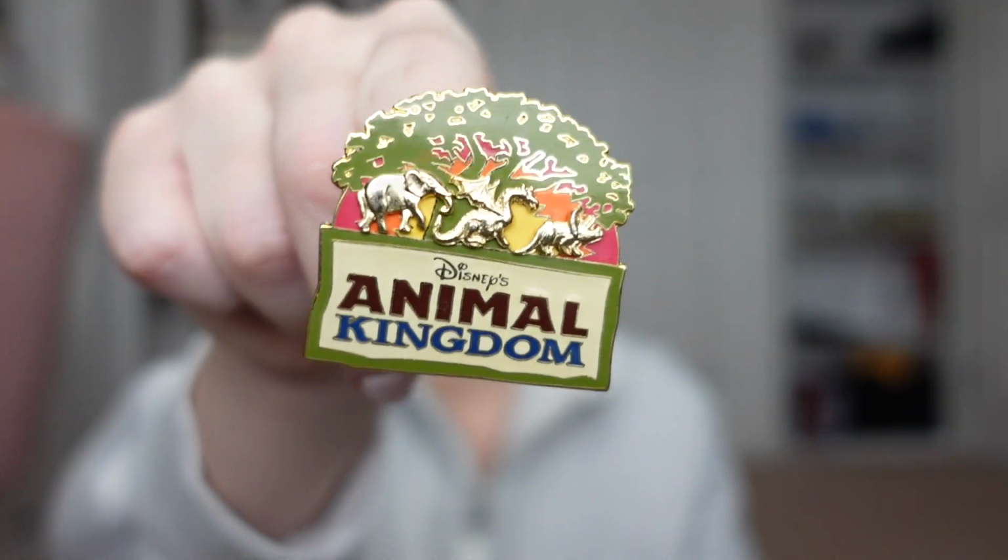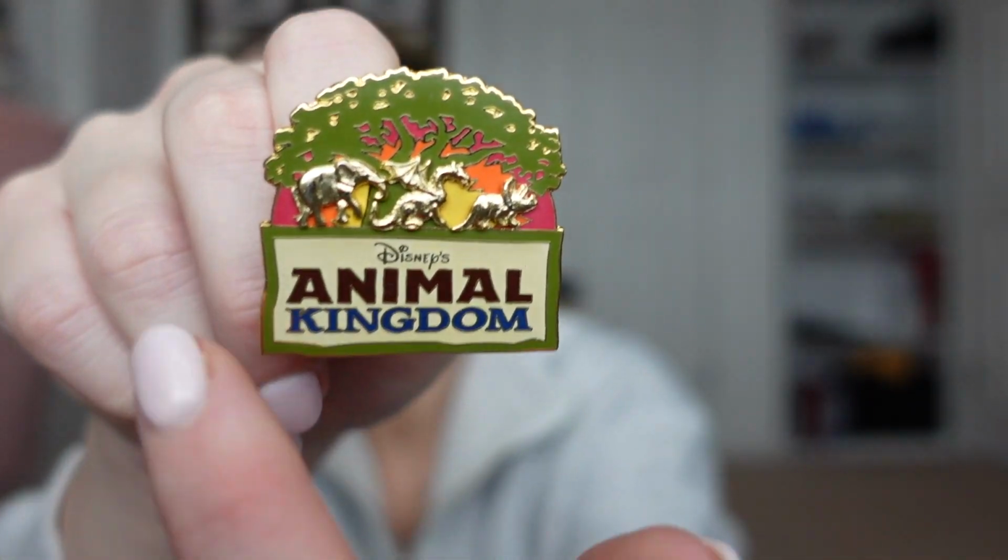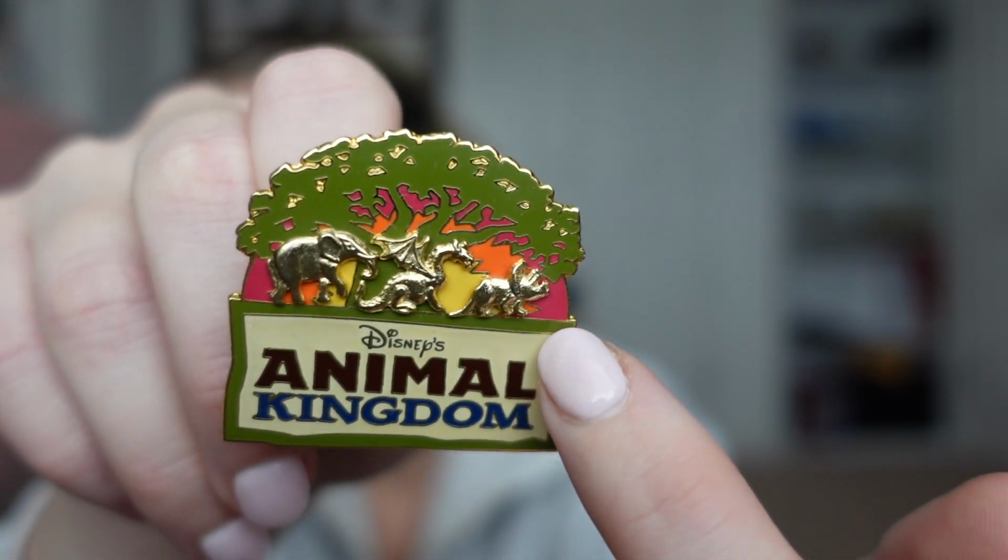Next, I will show you two kind of vintage pens that are about to be worth more money. This one is from, I think, 2000, when pen trading started. This is the Animal Kingdom sign, and you can see across the top there is a dino.